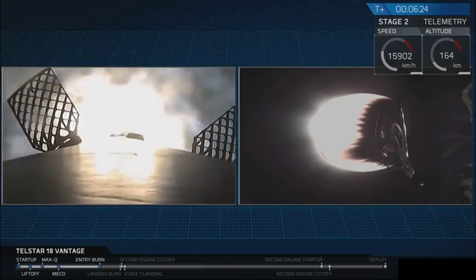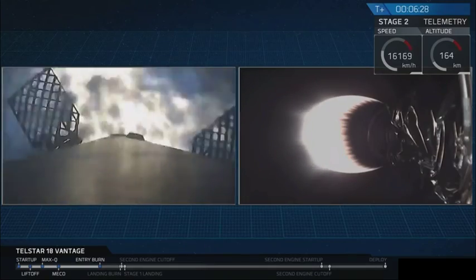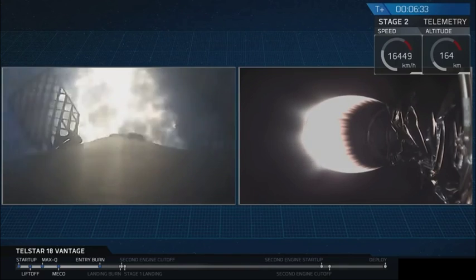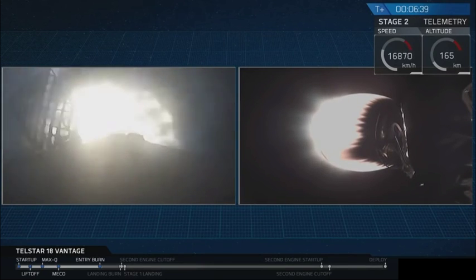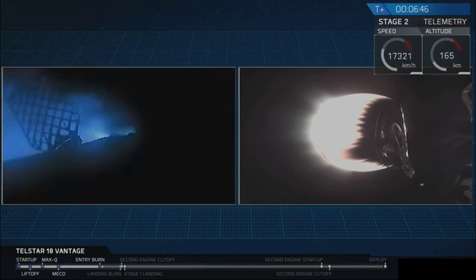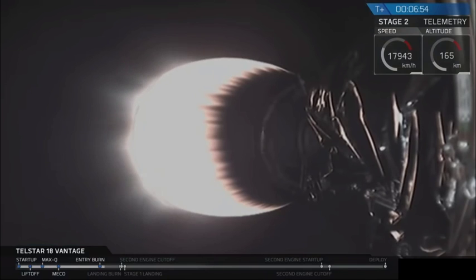Stage 1 entry startup. You see ignition, the 3 Merlin engines at power, back illuminating those titanium grid fins. Stage 1 entry shutdown. And shutdown of stage 1. That completes the entry burn.